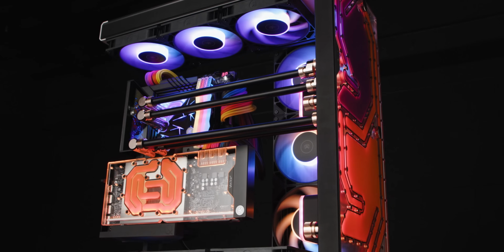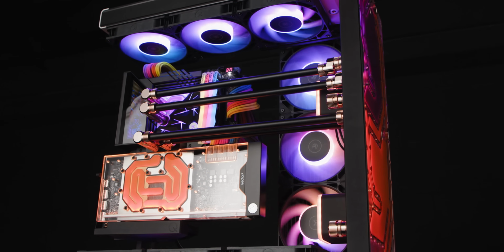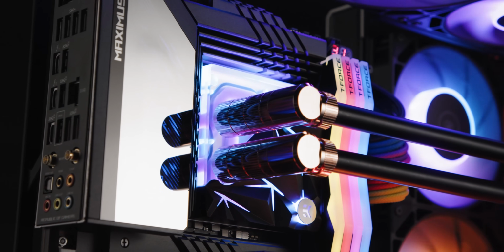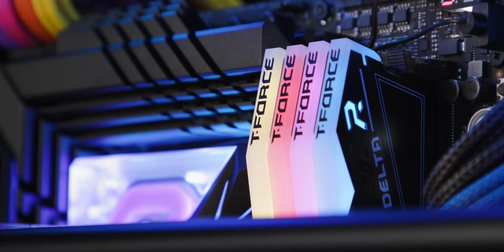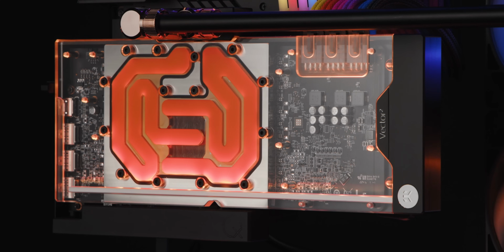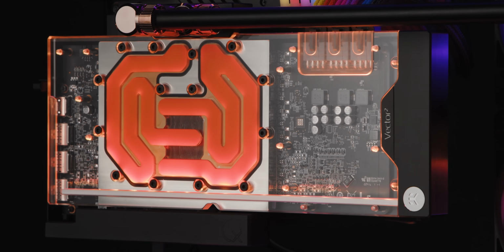So that Velocity 2 Edge block is cooling an i9 13900K, which is in an Asus Republic of Gamers Maximus Z790 Hero. The memory we're using in this build is from Team Group. It's T-Force RGB, and we have 4 16GB sticks for a total of 64 GB of system memory at 6000 MHz. The GPU is a PowerColor Red Devil equipped with the Quantum Red Devil block.